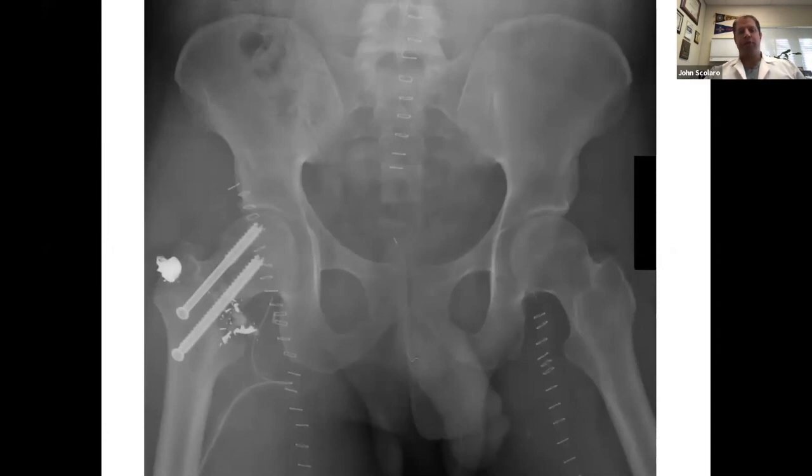Again, not optimal screw position, but a nice reduction. So at this point, I'm going to open up the questions again, and let's just see what folks would want to do. Given this reduction and given this fixation, what would you do now?